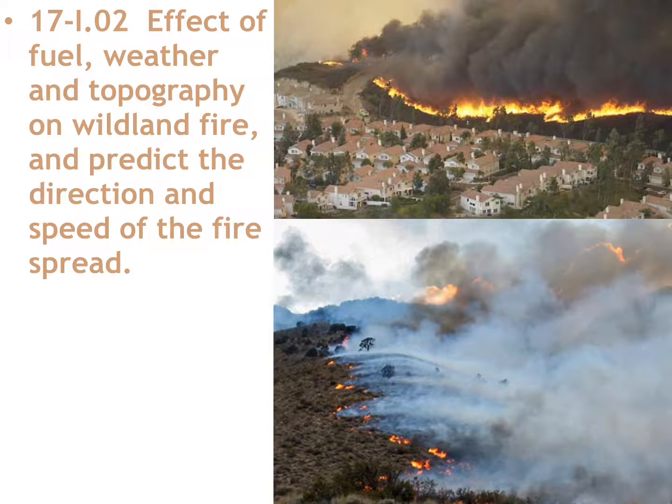Now, the other thing to consider with weather is dew point and humidity. If it's really humid, or you have a really heavy dew point on the ground, that fire is not going to spread really quick. But if it's really dry, everything's going to catch on fire faster. But for prediction of the direction and the speed of the fire, it's going to be wind and it's going to be topography 99% of the time.